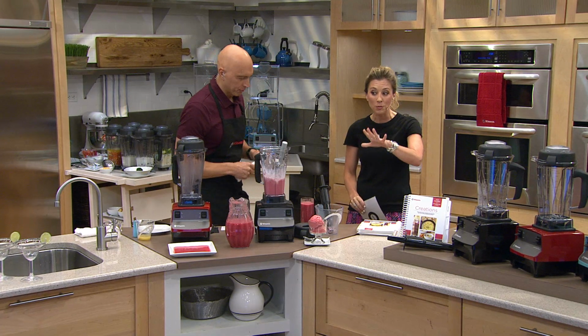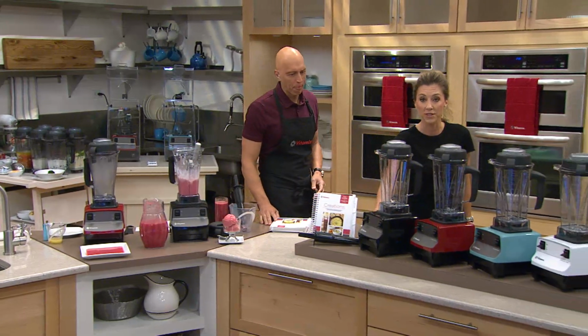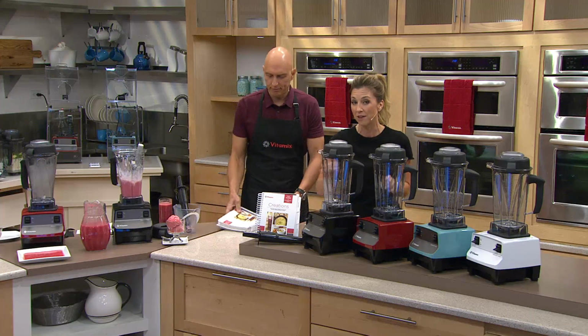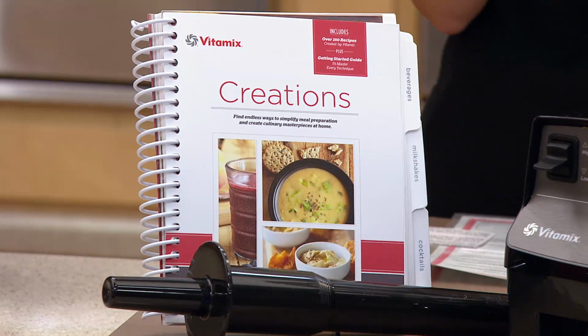Remember, our lowest price we've ever offered on a full-sized Vitamix. Here you're getting it with the cookbook, you're getting it with the tamper. By the way, that cookbook, no joke, 271 recipes, everything from breakfast to your appetizers to full meals, especially with the hot soups. And we'll be making some of that for you coming up in a bit. But here are your color choices that you have.